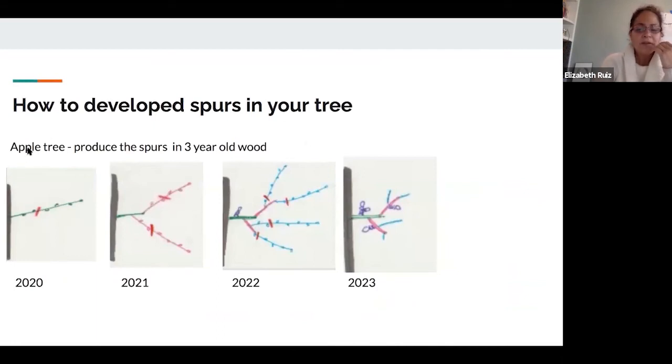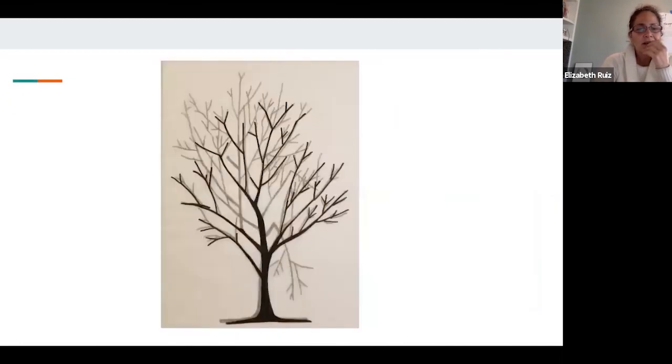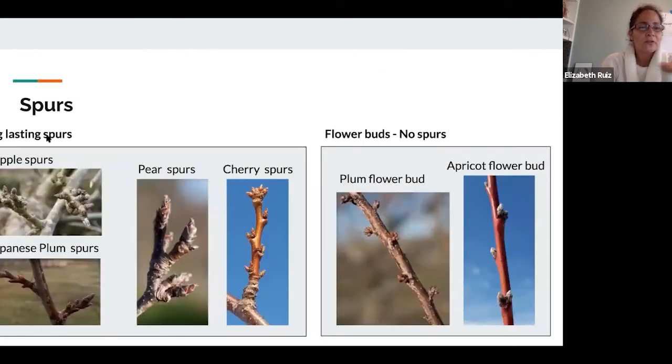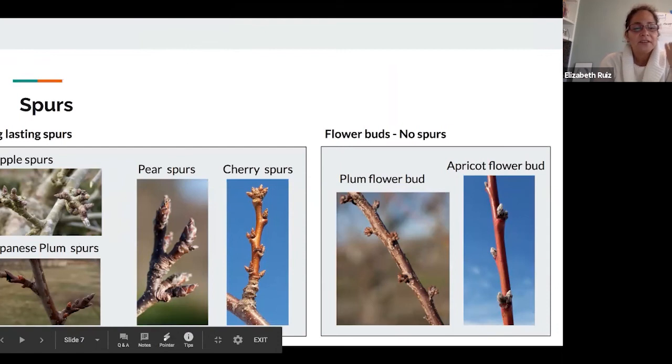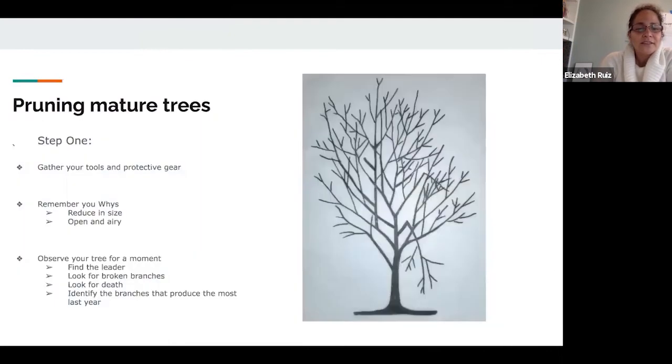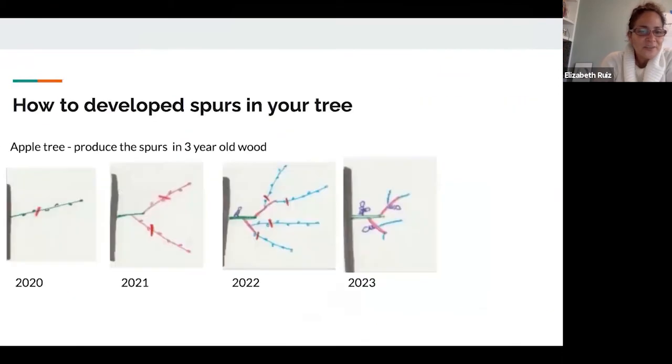So when we looked at the spurs and we were identifying the different spurs, we talked about long-lasting spurs. The idea with the long-lasting spurs is that your apples, pears, cherries and the Japanese plum can produce fruit for a long time. It can be, you know, 5 years, 8 years. So you want to keep those spurs. And that's why open and airy summer pruning is important. So to produce these spurs, you want to use this technique, which is really simple.